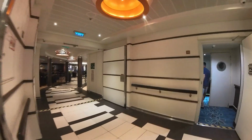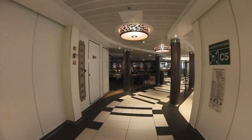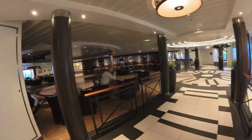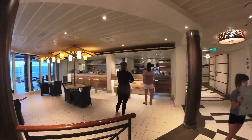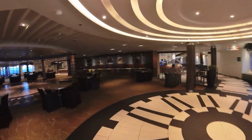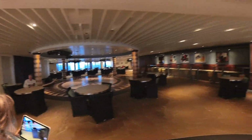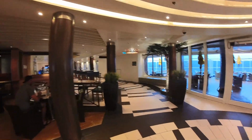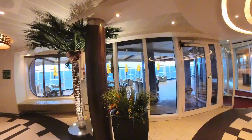And that door you see right there is where you enter into the Havana Cabana cabins area. To our right, we're going to have the Plaza Bar. Now this is a bar, and you can order specialty coffees there as well. The left here is Ocean Plaza, where they'll hold a bunch of different events. We like doing trivia here at Ocean Plaza a few times throughout each trip.